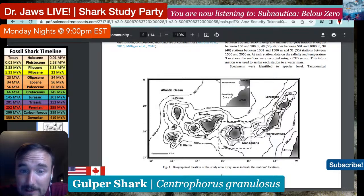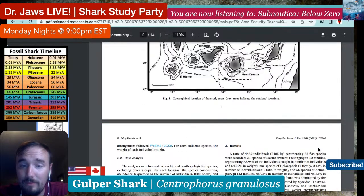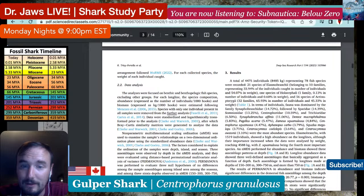That is what an environment. In a small area, you can get into the abyss so quickly. That's a pretty amazing study area.